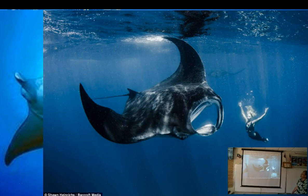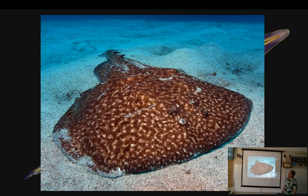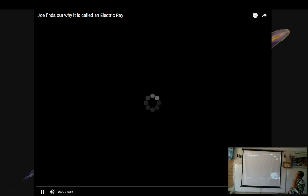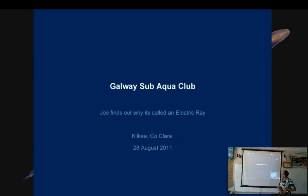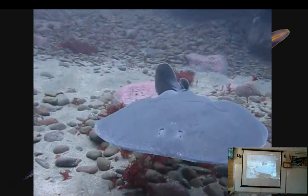but they're really cool looking critters. This is the electric ray, or the torpedo ray, and you can see the head and the pectoral fin have just been merged into a big circle. And then out at the end, you can just kind of see his tail. And this is a video of one. Go find out why it's called the electric ray.